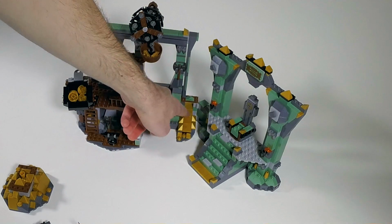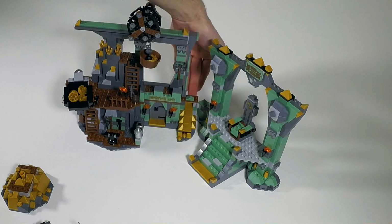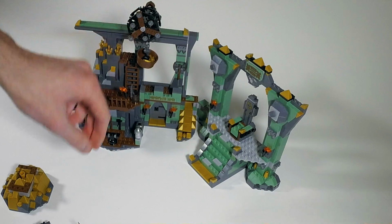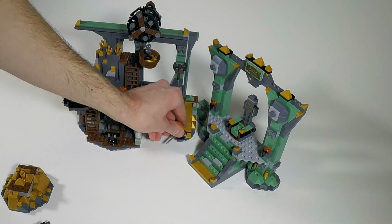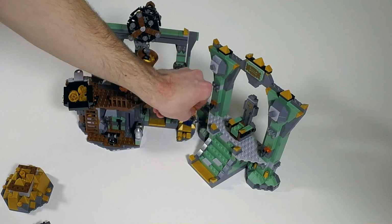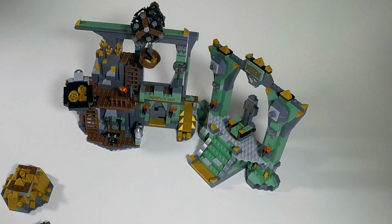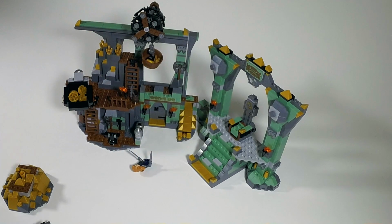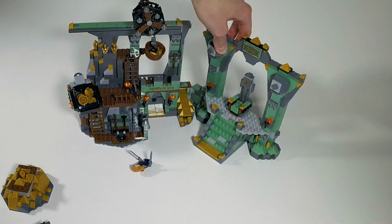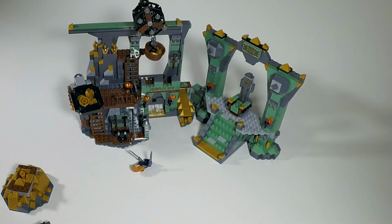Not sure what's going on here. We've got this kind of ramp thing. I suppose technically if you push down here you can flip it up. I'm not sure if you're supposed to put a fig on here or something. Can't really easily do that because there's no, here we go. Put a fig on there and then it can catapult him up, or if it's just supposed to be a gold ramp for like Bilbo to slide down. You know, he did that. He and the dwarves did that quite a bit as they were facing off against Smaug. So maybe that's all it's supposed to be.